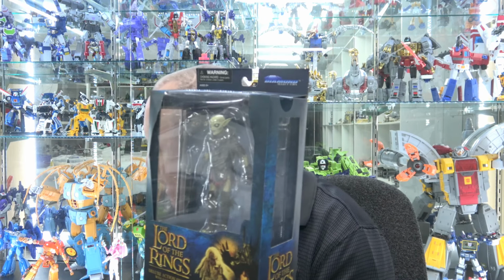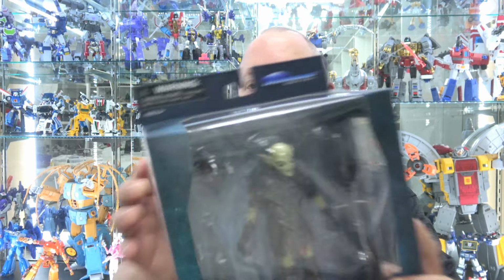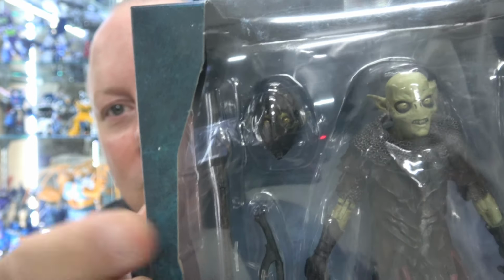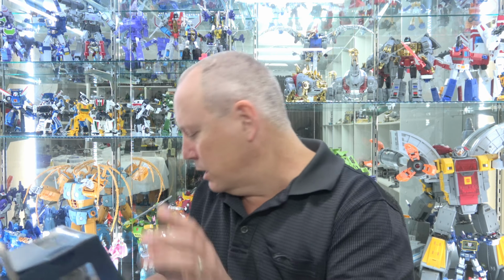I've already had a couple. I've got Legolas and Gimli, and they have Builder Fig pieces in each one as well. So this is Moria Orc. Look at that face. How cool does that look? And you get a helmeted head as well, so you could order a couple of these and have a couple of different looks. I only got the one. I'm not sure what the builder piece is in here. I think it's just a weapon.